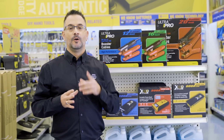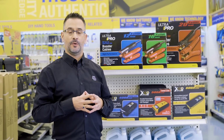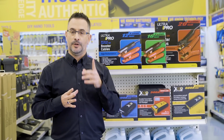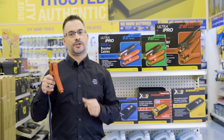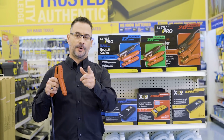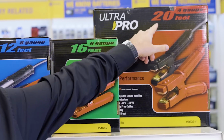Three things to think about. One, diameter. The smaller the number, the bigger the wire. So you want to make sure when you've got a bigger vehicle, you've got a bigger wire. Two, insulation. You don't want to shock yourself when you're doing this. And three, length. You don't want to be put in an awkward position when boosting a vehicle.